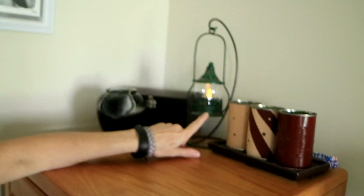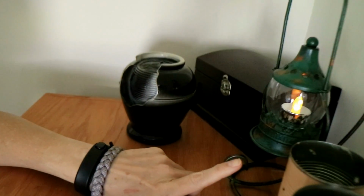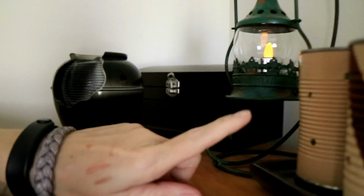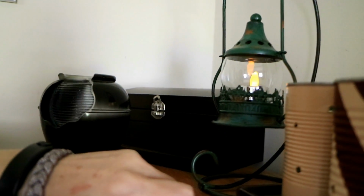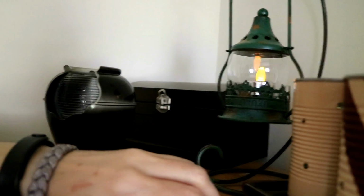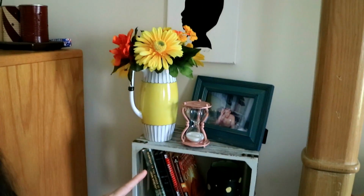So look how cute, guys. I put the little LED in there. Uh-oh, there's a reflection. Can you see? Anyway, I put the little LED light in there and it flickers like a real candle. Isn't that cute? And then look what I did. You know, guys, it's getting old, isn't it? Are you guys tired of this? Anyway, one last look. How about that? How does that look? I don't know.